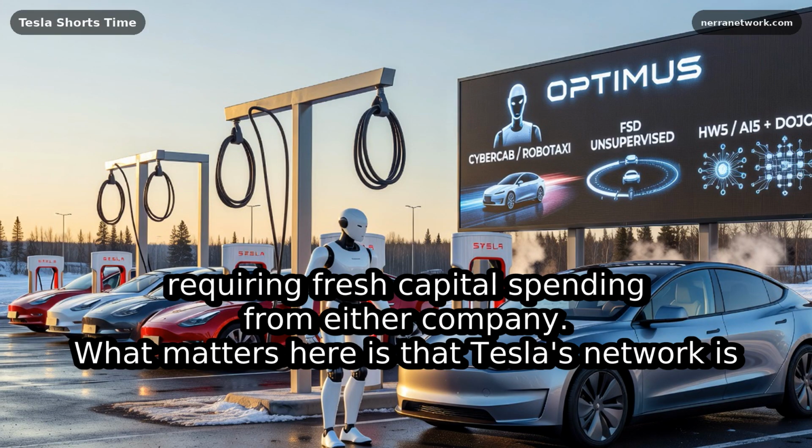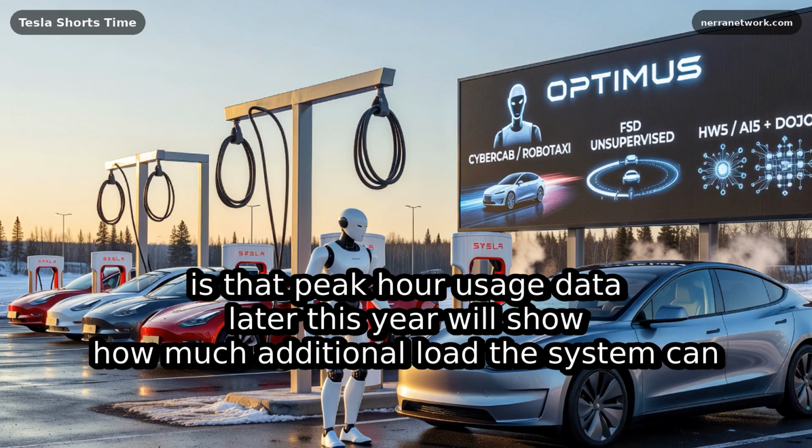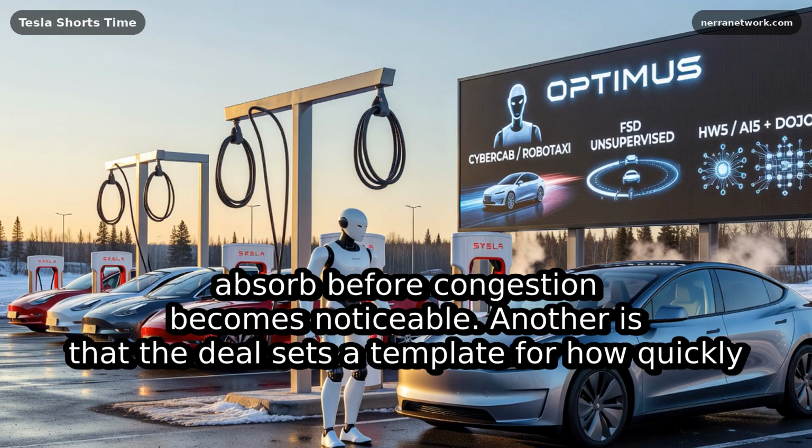What matters here is that Tesla's network is shifting from a proprietary asset into shared infrastructure that other brands can tap. One implication is that peak hour usage data later this year will show how much additional load the system can absorb before congestion becomes noticeable.